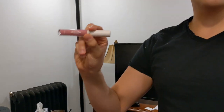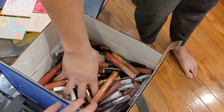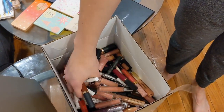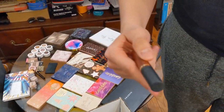Ofra. You could also go through and pick out an actual lipstick to go with it if you would like. Come on, put a little more thought into it than that. Oh my God, you know that matches not at all, right? That is a you problem, not a me problem.